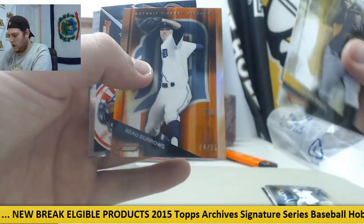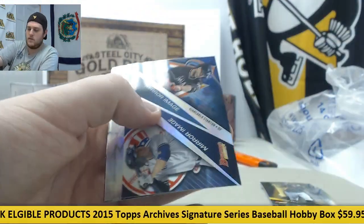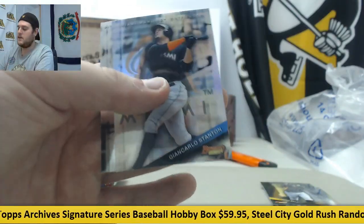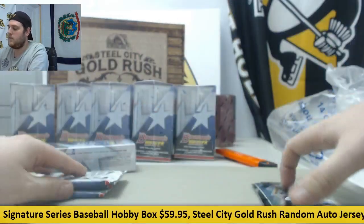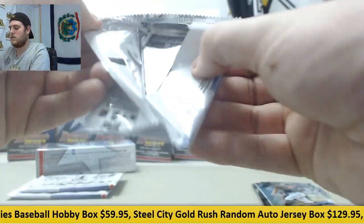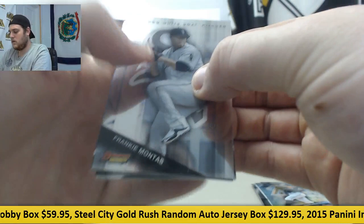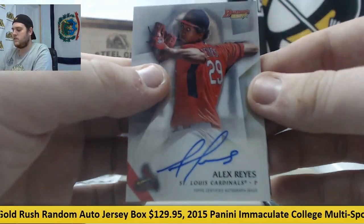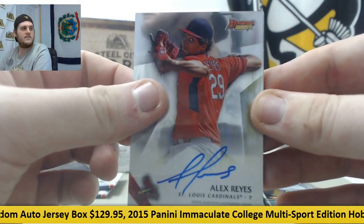Josh Bell, Bo Burrows, 24 of 25. Mirror image, Aaron Judge, Giancarlo Stanton, that's going to get randomized. Giancarlo Stanton and Starling Marte for the Pirates. Frankie Montas, auto right here, Alex Reyes for the St. Louis Cardinals. Alex Reyes.